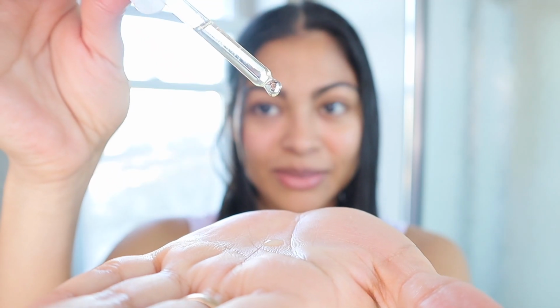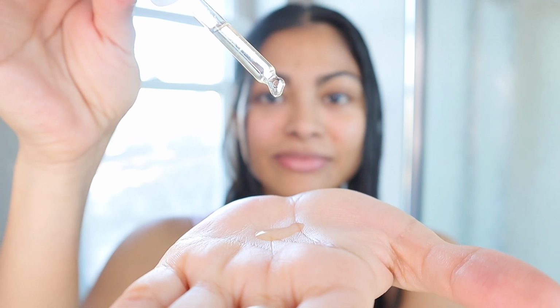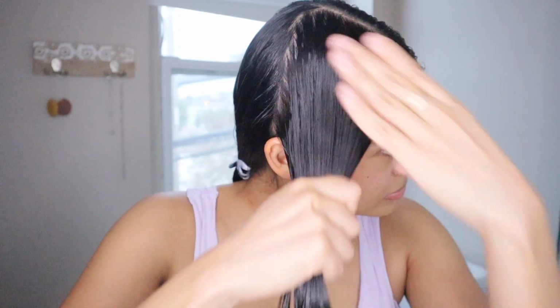All I need you to keep in mind is to only use a small amount of argan oil on each new application. Trust me, this oil is so light on the hair that it makes it so easy for you to end up using too much of this. So one way to avoid this is by not reapplying argan oil on the spot that you already did. Simple, right?